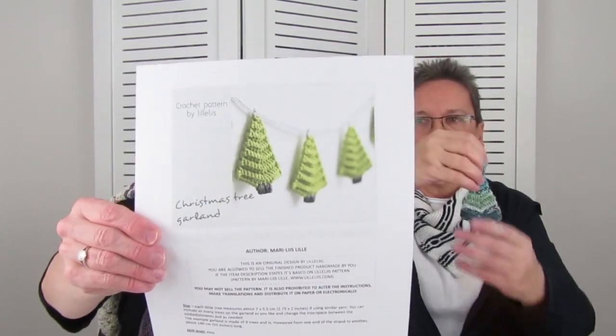Perfect. And then the other thing I did, this was with the yarn that was for your socks. Oh, nice. And this is the Christmas Tree Garland. It's a crochet pattern by Lilalise, I think. And that's what it looks like. These are cute. Now, to be honest with you, this is yarn that doesn't have any wool in it. And I think if I had wool and I was able to block it, it would have sat better. These ones tend to have a little bit of a spin in them. But I'm really happy with them.